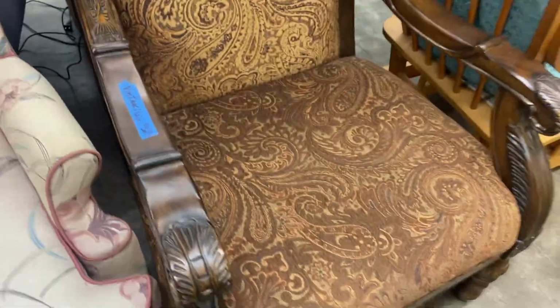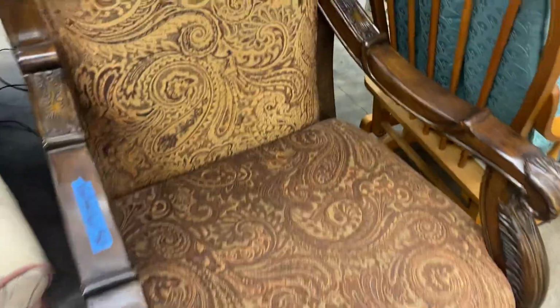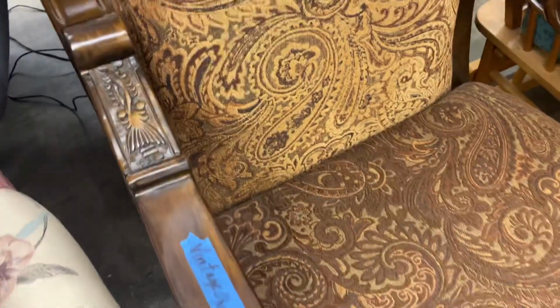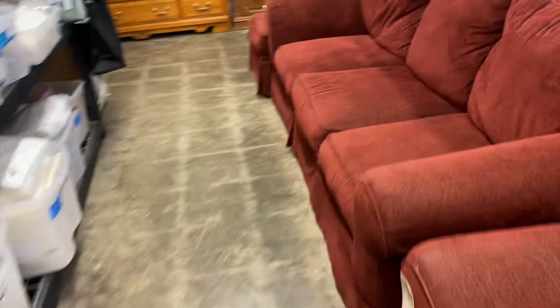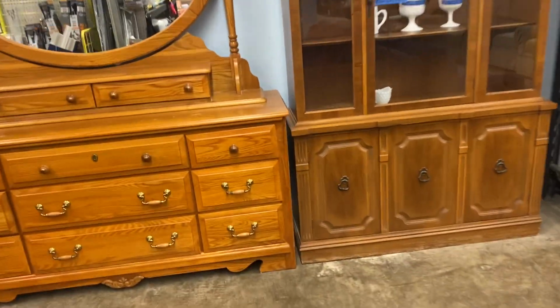Yeah, that's a nice little glider. Glider, that's comfortable for the patio. And that's a sort of substantial looking, elegant looking chair there. Real sturdy, heavy duty, 52 bucks. Looks to be in really good condition. And yeah, they got some really nice pieces of furniture in here.